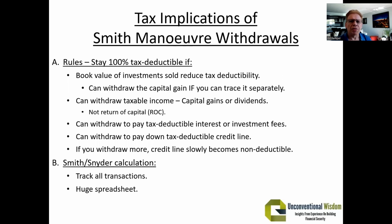So now here are the tax implications when you're doing the Smith maneuver. Generally, it's kind of cool. You can try to keep your credit line 100% tax deductible. It stays 100% tax deductible if you do the following things. First of all, you could sell some investments, but the amount of investments that you take out reduces the amount of the credit line that's tax deductible. So if you take 10,000 a year out, then generally about 10,000 of your credit line is tax deductible.